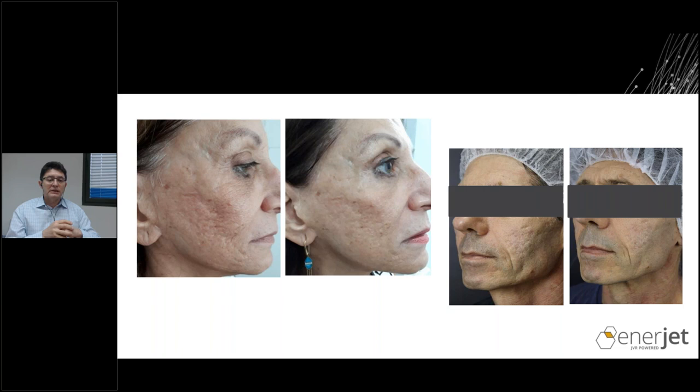And in this slide, I'm just showing you a couple of cases of effective treatment of atrophic acne scars. This case was treated with cross-linked Belotero, and in this case, we treated the patient with Profhilo from the IBSA company.